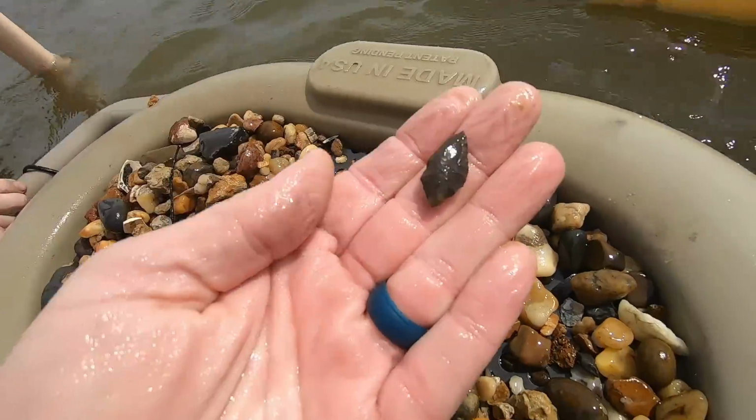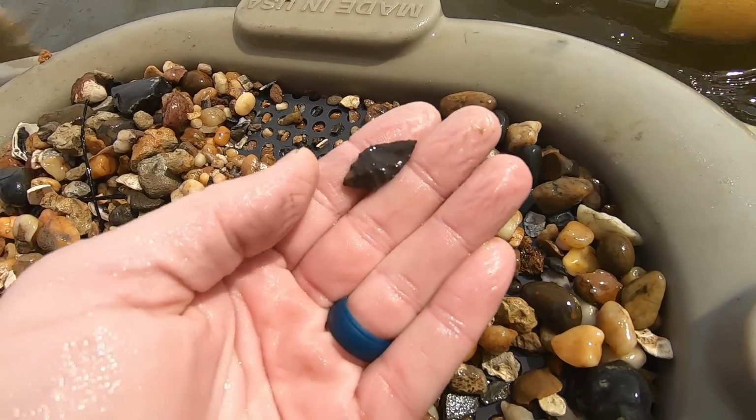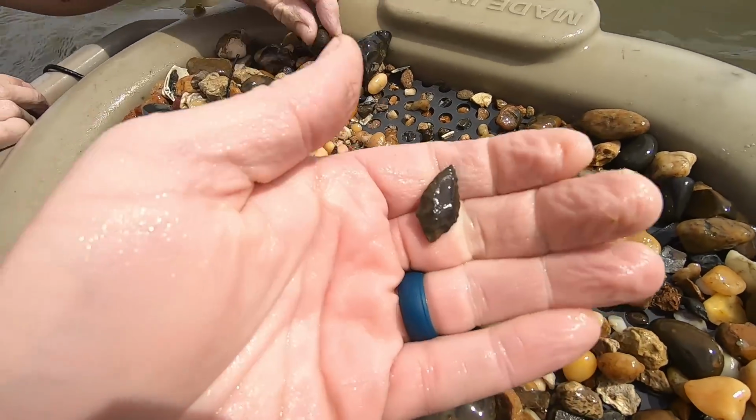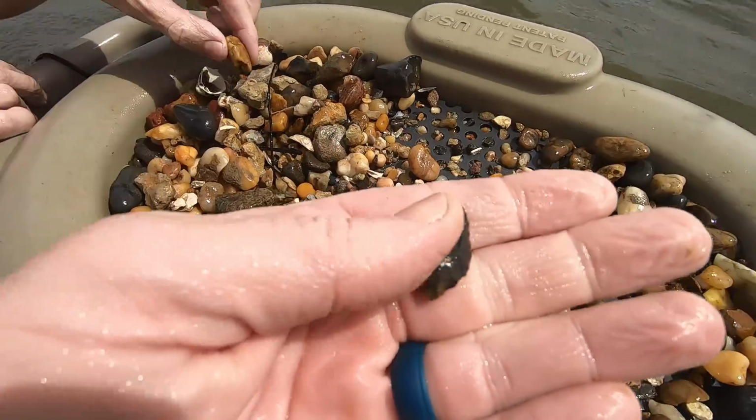Last scoop. You ready? You ready for this little thing? I want to see it. Oh, look at that bad boy. Oh, snap. Perfect. Oh, that's a diamond. That's an old one. That is beautiful. That's a really old one. Nice little bird point there.